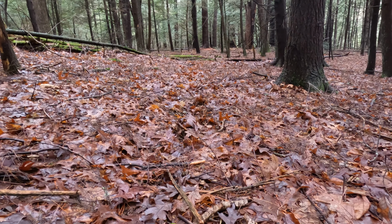Eventually the cubs woke up, and so did the mother bear, and they started to move on and forage further into the forest.